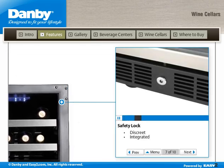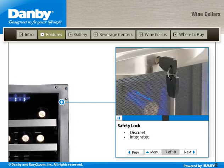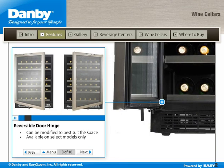Secure your collection and prevent children from accessing the contents with a discreet, integrated door lock. Select Silhouette models offer a convenient reversible door hinge, allowing the door swing to be modified to best suit the space in which it resides.